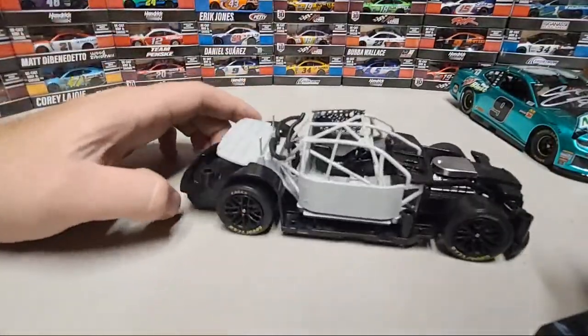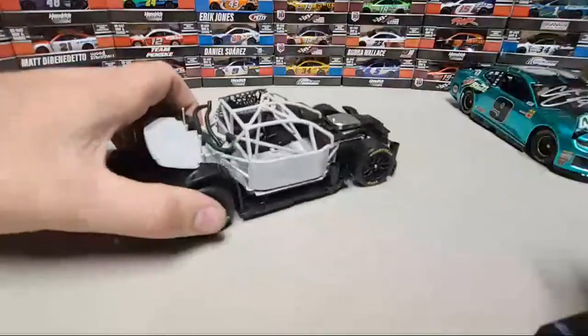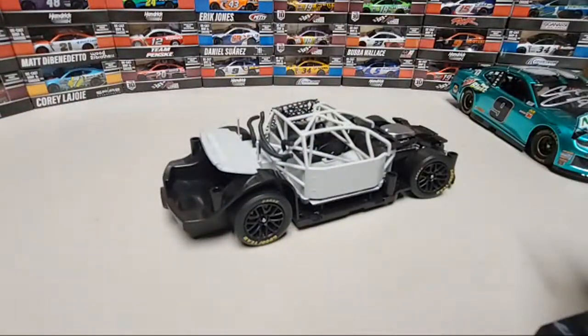Now, here's what I will say before I go too far. There are improvements. You can paint these little lines and things up here. You can add color to those. That makes it look better. You can add color to the seat, to the steering wheel. You can add an orange dot up there. You can add silver to the shifter. A little bit of paint can actually go quite a ways to making the car look a lot better.